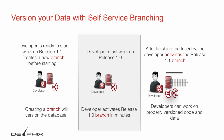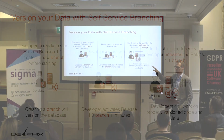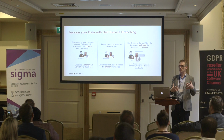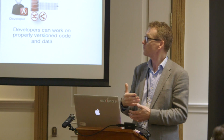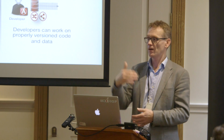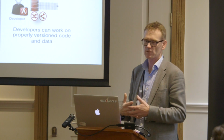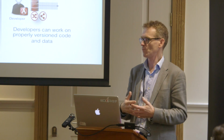So, we're working on release 1.1. Now we need to work on version 1. We can go back to a different branch, and then we can activate and deactivate different branches. And if you can imagine, that's massive, because it means I've got a massive database, 10 terabyte, multiple databases, which are available in zero storage footprint, effectively, and I can choose whichever version I want. So the storage saving is immense, but the agility that I bring is massive.